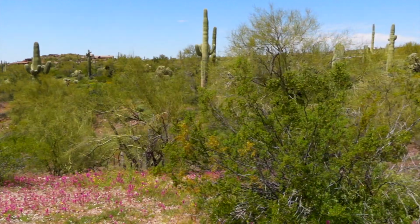Yeah, you could get lost in the Superstitions for days, if not forever, if you're in the wrong spot. People have disappeared in there and not come back. And of course, you've got the fabled Lost Dutchman's Mine there. And people for decades have been looking for what is believed to be his stash of gold that has been hidden there since what? Early 1800s? Yeah.